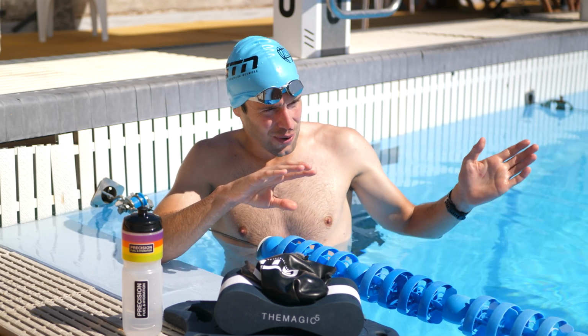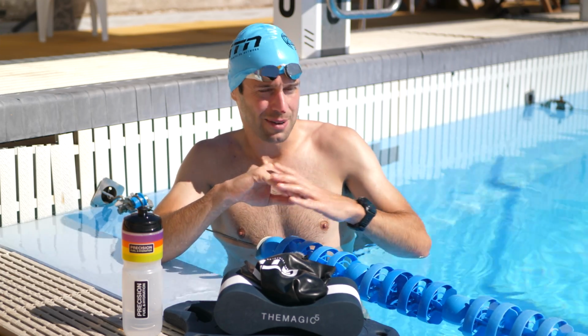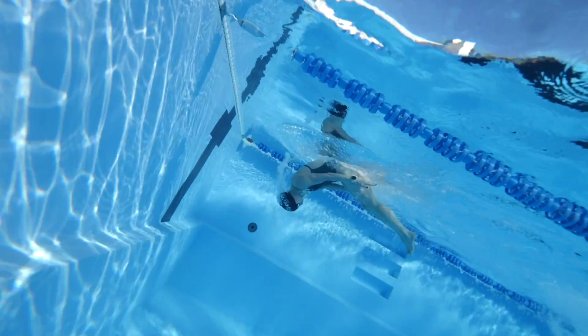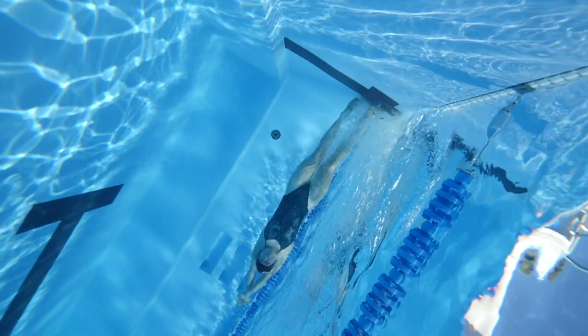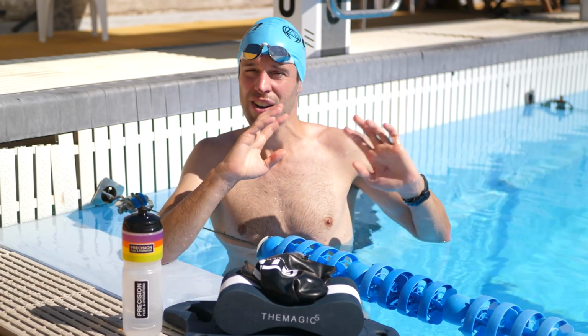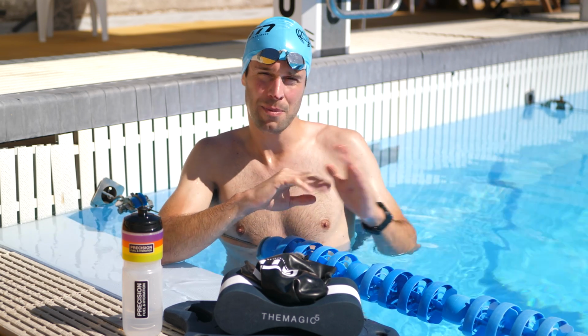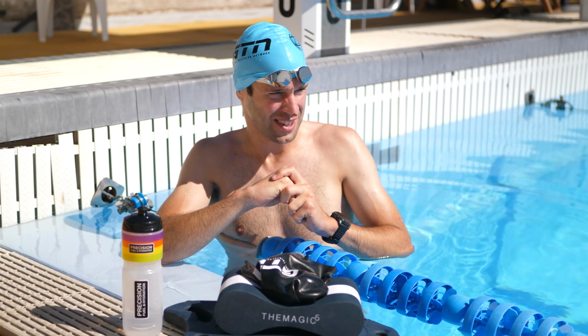Now, when it comes to turning and getting to the end of the lane, you want to move over to the centre of the lane or as far over as you possibly can before you touch the wall and push off, or do a Thompson if you're at that point already. The reason being, if you do it directly ahead of you as you approach the wall and you just turn and push off, you run the risk of pushing straight back off into someone that might have been swimming behind you, which won't be much fun at all.